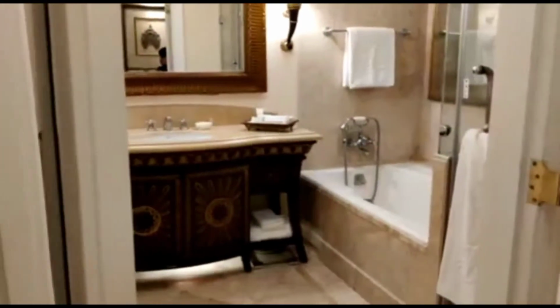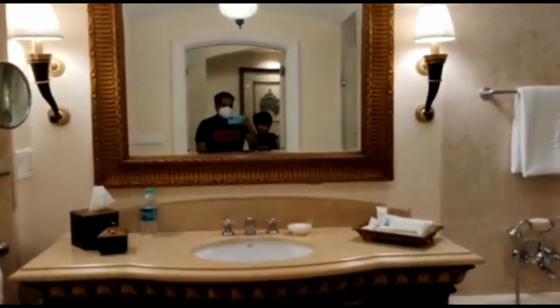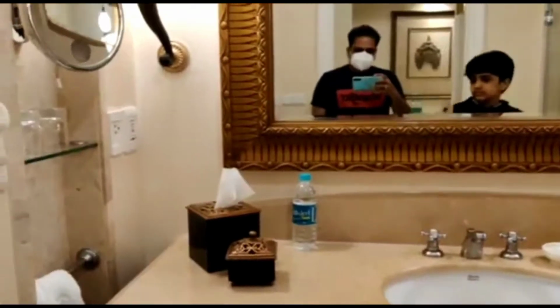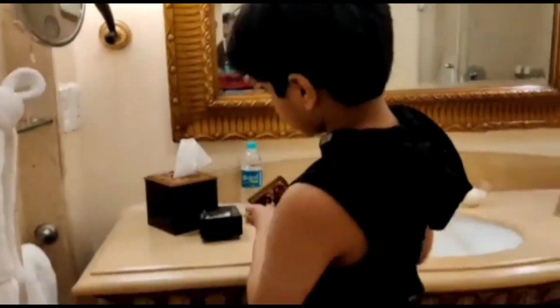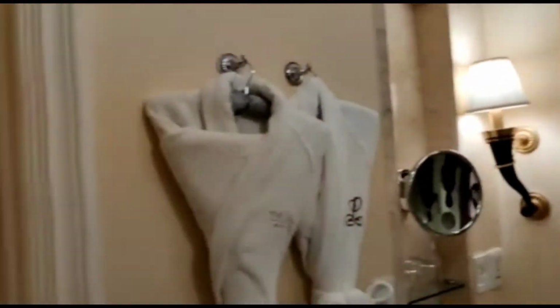The bathroom. Lavish washroom with mirror and all the soaps, detergents, tissue paper, magnifying glass. You have earbuds and everything, and tub bath robes as usual, and the shower room. This is going to be a shower room. Very good. Oh, this is something nice.